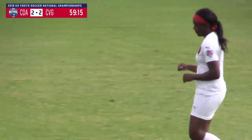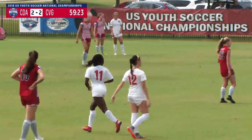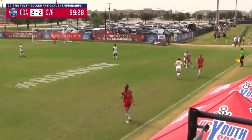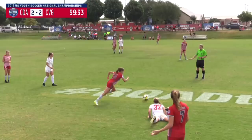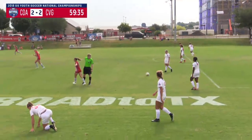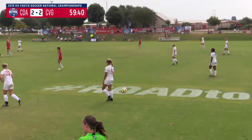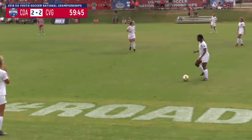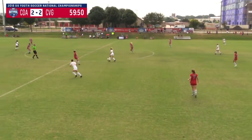Going to see another change here then for CDA. Coming off the field, number 9, Taylor Dickerson. Straight swap from what we saw in the first half. Number 11, Morgan White, back on the field. Pace of the game slowing down the last couple of minutes. Ever since the game has been tied at 2-2 thanks to that goal by Emily Orr.